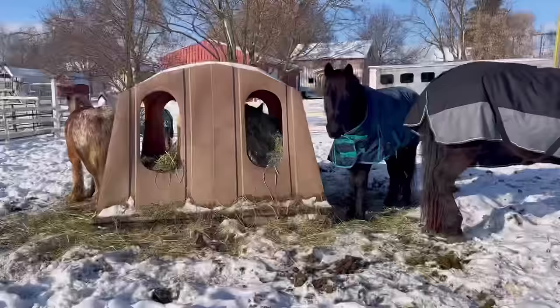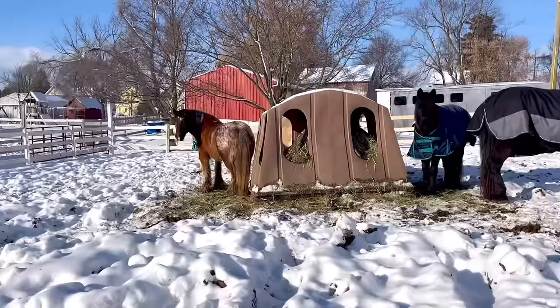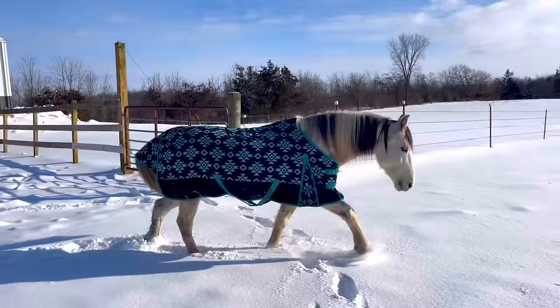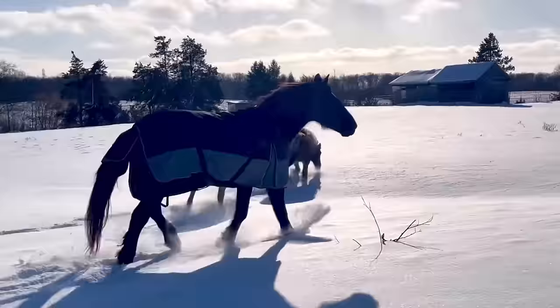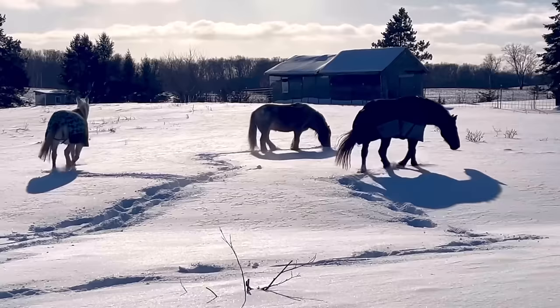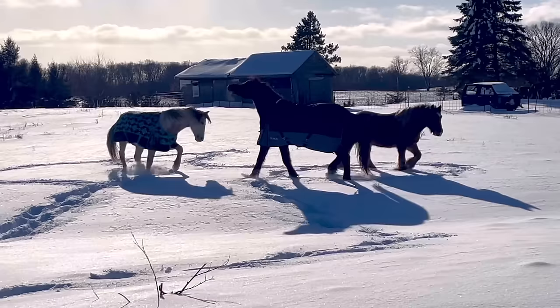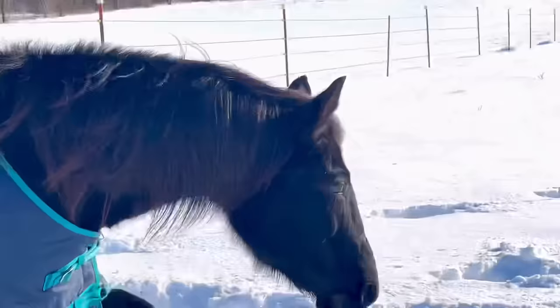You guys want to go in the pasture? Everybody's sunbathing and chilling right now. That's why I don't think they're going to be frisky. Come on, guys. Let's go. There you go, girl. Have fun out there.